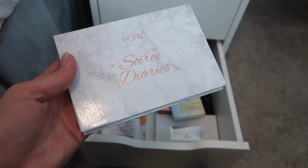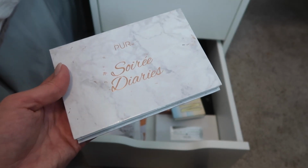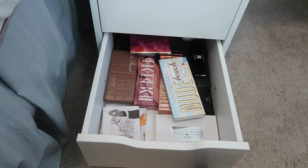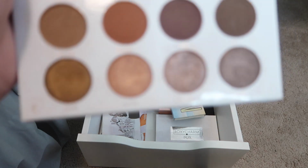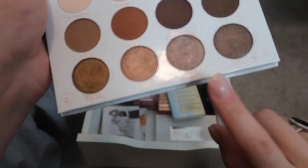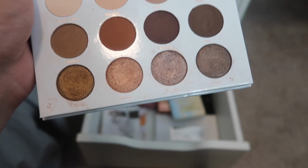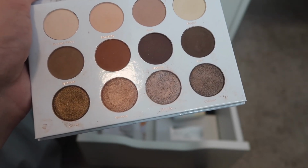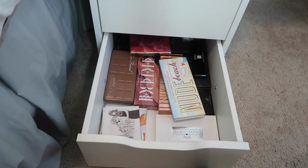And then next, this is the Pure Cosmetics Soiree Diaries. It's a really pretty palette, really neutral palette. It has some really pretty shimmer colors, but that basically describes every palette in my collection. These shades, the copper and this purpley taupey shade, are beautiful, but I have them in a million other palettes, so I'm gonna end up donating that one too.